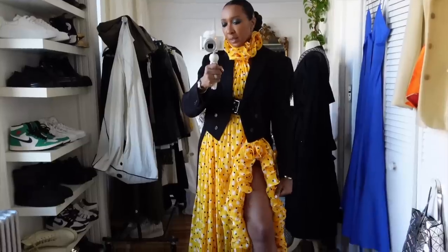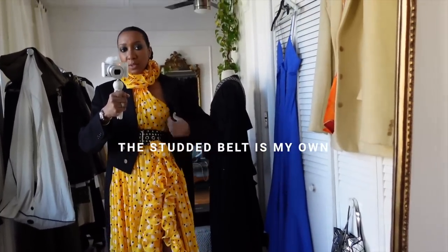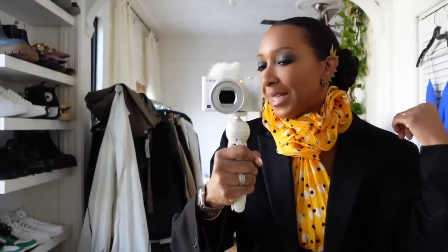Just to make it more me, and especially with the lace-up boots, I think that plays well with this. I'm just going to carry my little square Chanel caviar flat bag. I'll just hold it in my hand like a clutch, and that's the whole look. And I'll take this off when we actually get to the show. That's it. Makeup, all of it DIY. Not bad. Pat myself on the back.